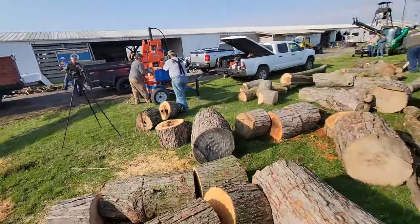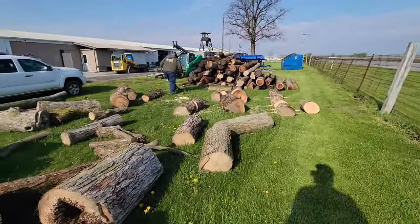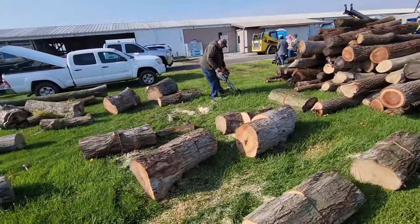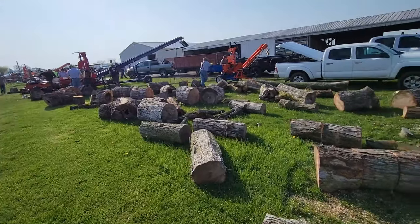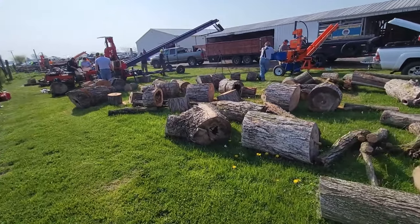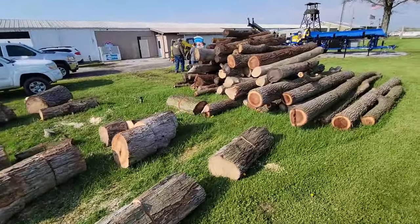Everybody's recording this VS-17. It's a really cool machine. It looks like pretty much, well, almost everything over here is bucked up. I might get my saw and walk over here and start cutting on some of this stuff in a second. Let's just do one more walk up here to this Dyna processor.